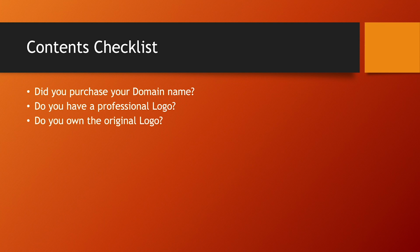Okay, so make sure that you ask for the vector and let the graphic designer know that you need the vector saved as objects. That means that the font is all locked in. Like, you don't need to download the font in order to open the file. Make sure you have the original logo. Next, do you have your product details ready?